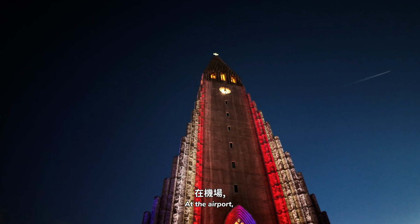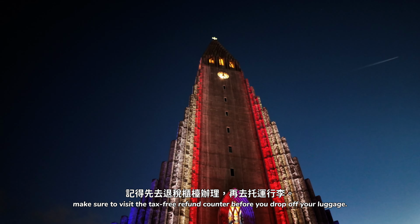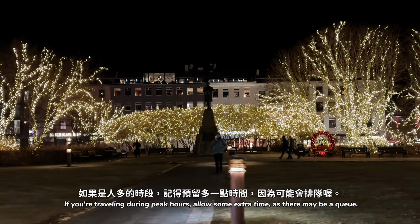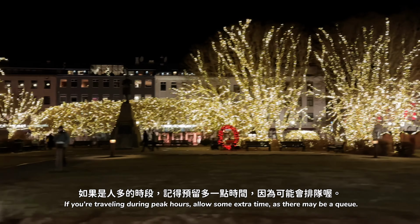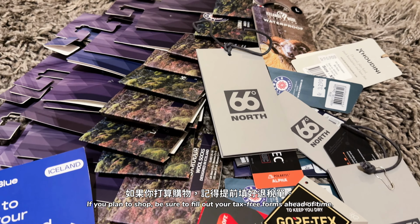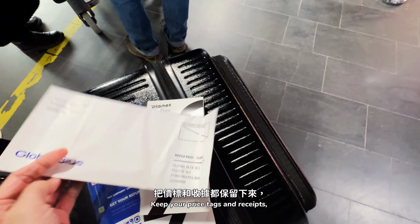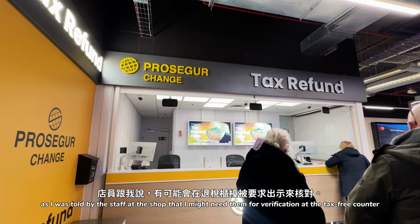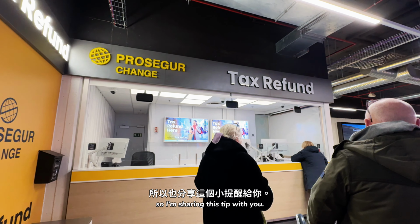At the airport, make sure to visit the tax-free refund counter before you drop off your luggage. If you're traveling during peak hours, allow some extra time as there may be a queue. If you plan to shop, be sure to fill out your tax-free forms ahead of time. Keep your price tags and receipts, as I was told by the staff at the shop that I might need them for verification at the tax-free counter, so I'm sharing this tip with you.